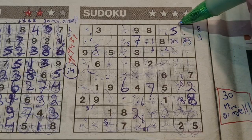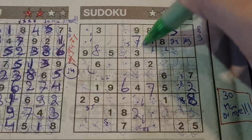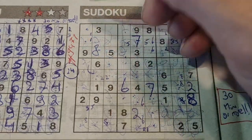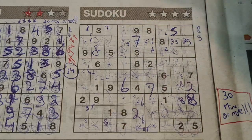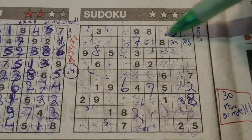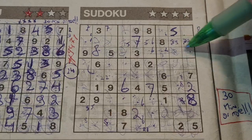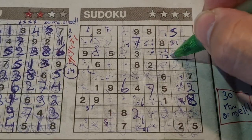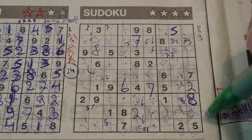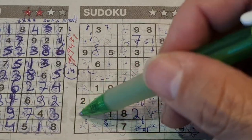Need a 7. One of the missing numbers in this big square is number 7. We have a 7 in the second row, no 7 in these 3 boxes. So the 7 in this big square could be here, could be there. So we have a 7 in one of those 2 boxes in the first row, 7 in the second row. So in the third row, the only 3 places left, the 7 should be here, here, or there. We have a 7 in the last column, no 7 there. So the 7 could be here, could be there. Need a 7 here. Need a 7 here.